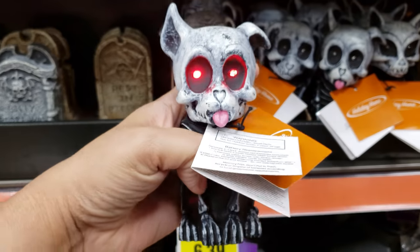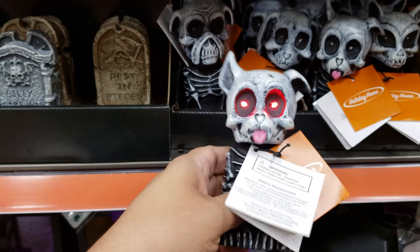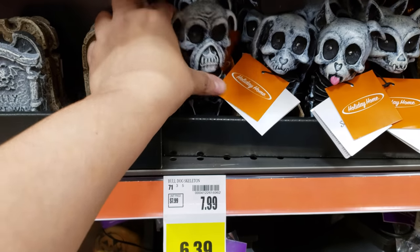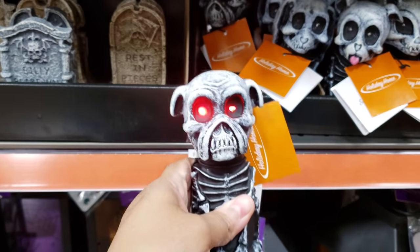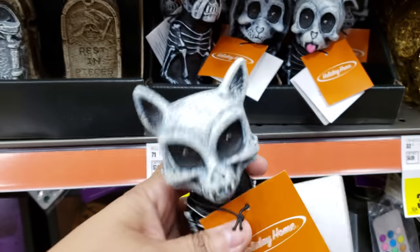I've had her bone ears. Oh, look, they got another one. Look, there's different versions. Is this the one? But there's a cat. Let me see. Let me get the cat one.